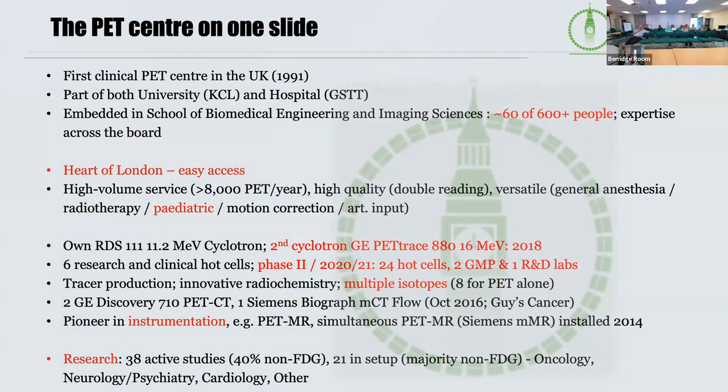It's an out of London service. We do more than 8,000 PET scans here, and a lot of them have double reading from the clinical point of view. We are versatile. We do general anesthesia, we do some radiotherapy planning, we do pediatric. We do a lot of things.